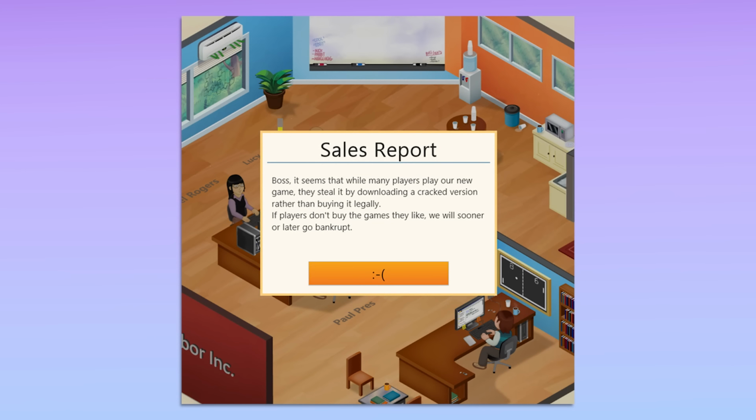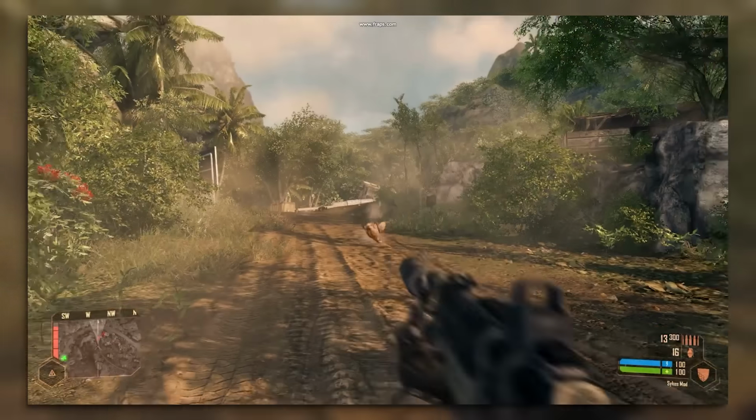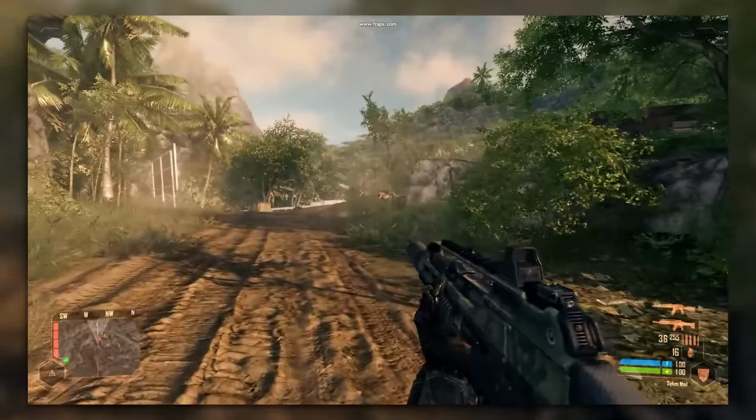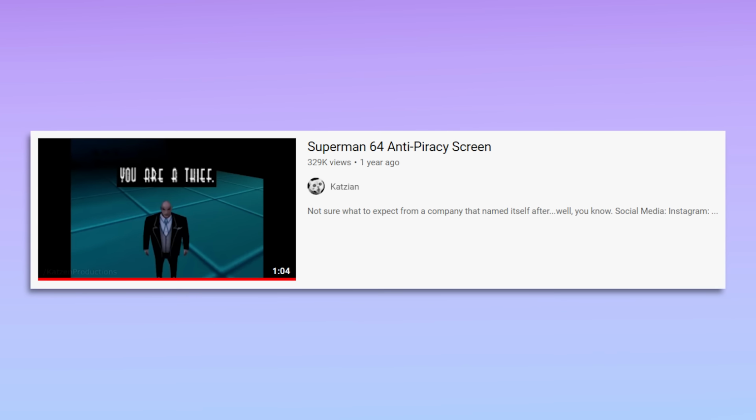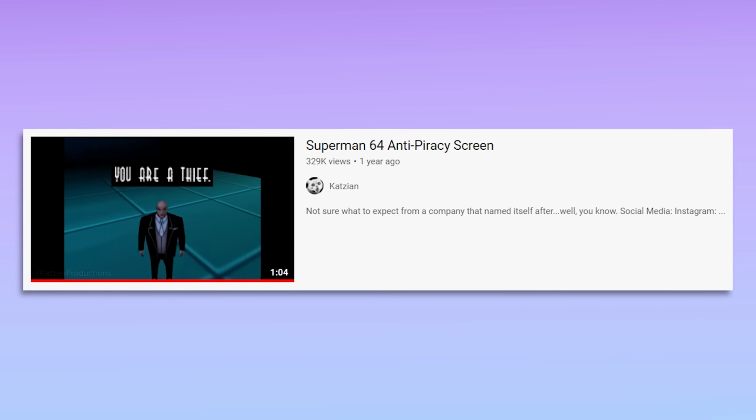These are far more realistic since real life developers are far more likely to make something goofy a la the chicken gun of Crisis and the incessant vuvuzelas of MJ than something ominous or scary. Take for example Catzian's Superman 64 anti-piracy screen.